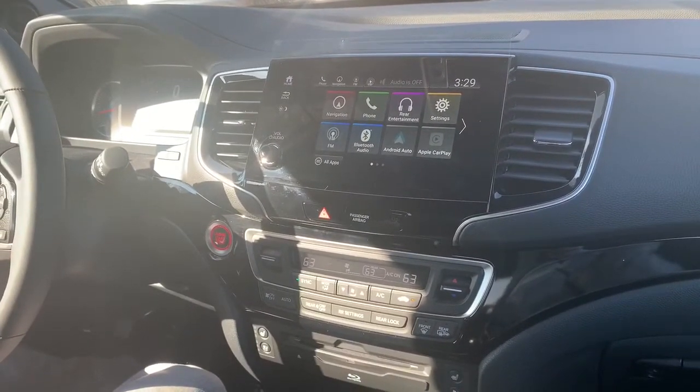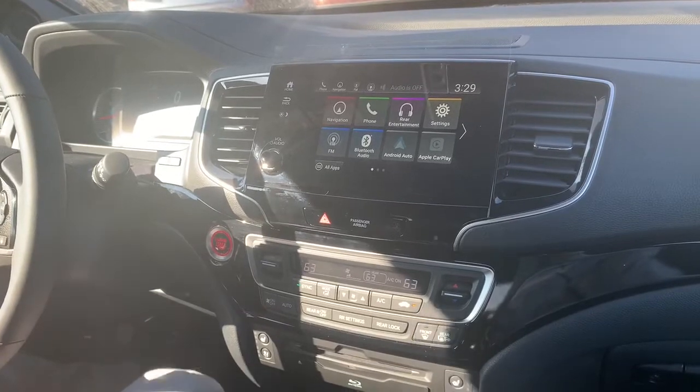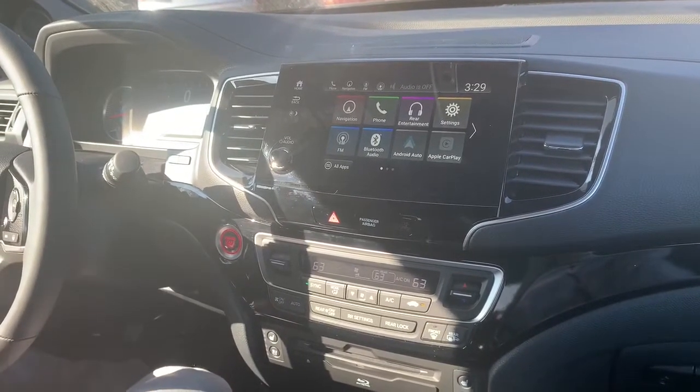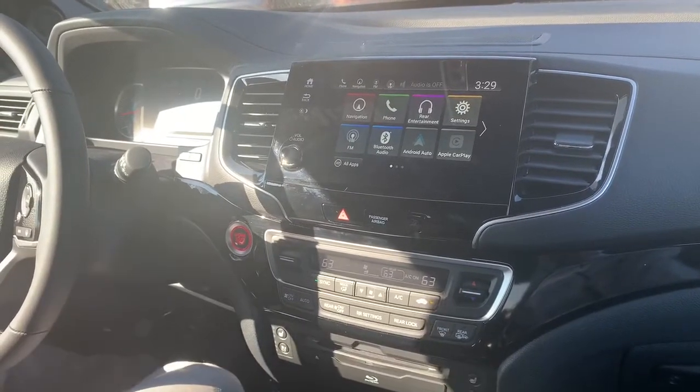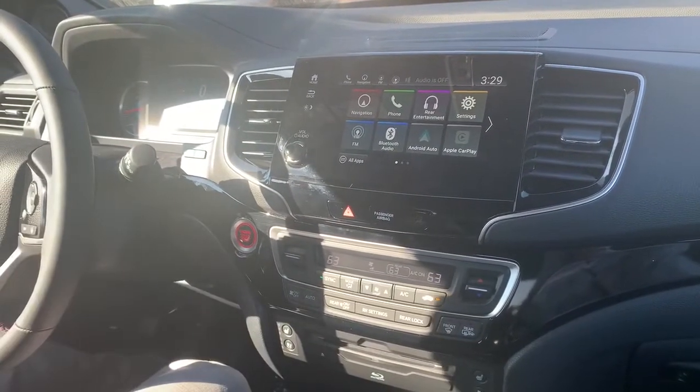Today we're going to be going over some of the basics on the 2021 Pilot Black Edition's built-in navigation system. So first, let's learn how to save your current location in as a point that you can then return to.